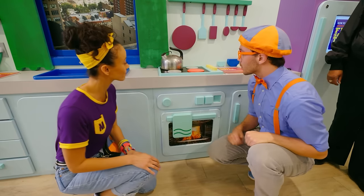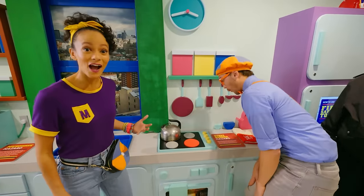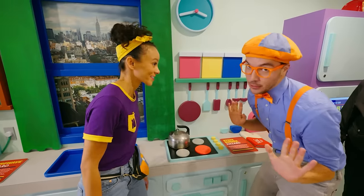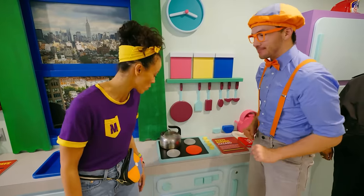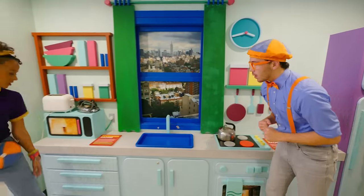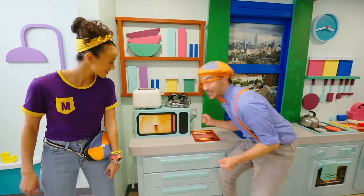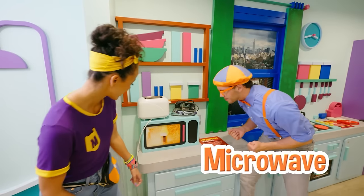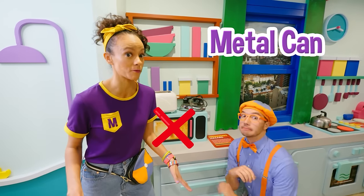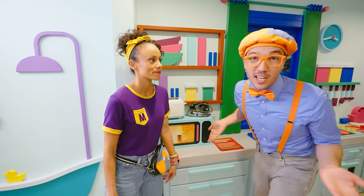Ooh, and look at this. It's a stovetop. Whoa, stovetops can get very hot too. Look how red that one is. You definitely don't want to touch a burner. No, you'd get burned. What else is in this kitchen? Oh, you know what this is, Blippi? It's a microwave. And what's inside? Oh, it looks like a metal can, and you never want to put metal in a microwave. Never. It could spark, and that could cause a fire.